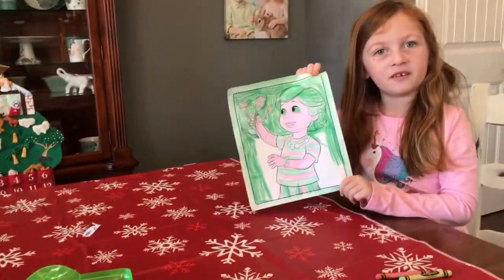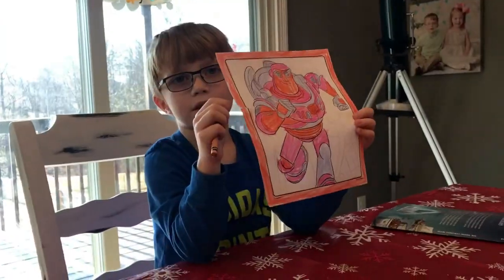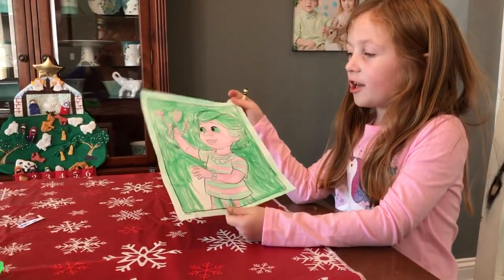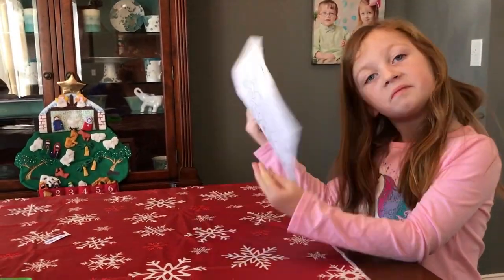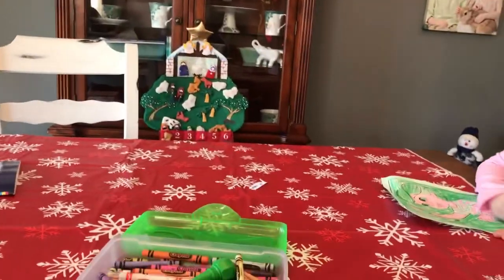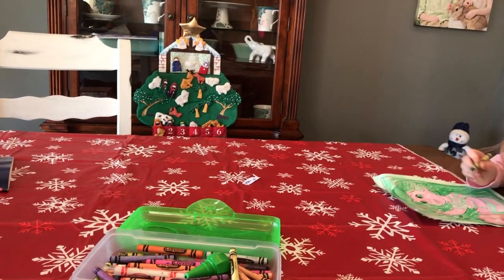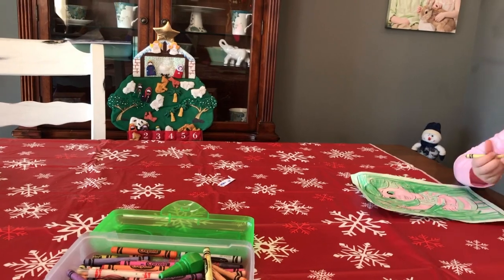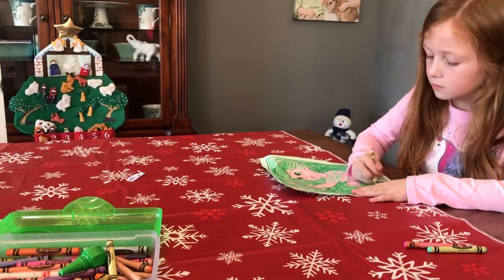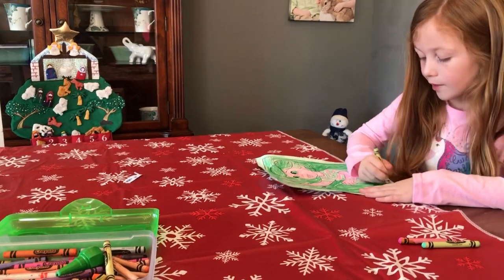I literally just started and look what I got. That's pretty good. Yes, look, I'm already here. How do you like it? Looks good. I just started and look what I got. Ooh, that's moving along really well. I'm not just coloring the border. These crowns are really hard because I need to peel some off. It's very hard to color.